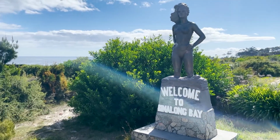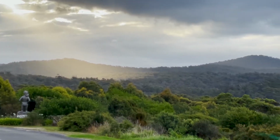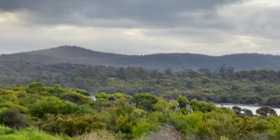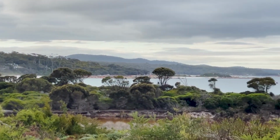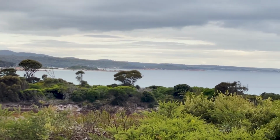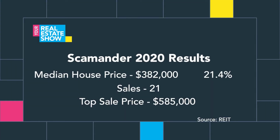So what do you see with prices in that area? Yeah, again, there's massive demand in Bennelong Bay. People want to be by the beach, they want to be by the water and have that coastal lifestyle, and they are paying an absolute premium for it at the moment. Yeah. And then finally also to Scamander. That surprised me. That's gone up 21.4%. Of course, I live in Scamander, Rachel. But there's lots of development happening there as well that might help with that, isn't there?